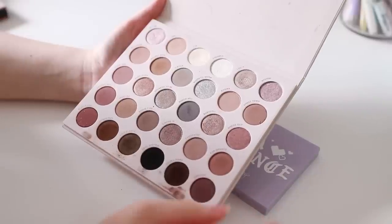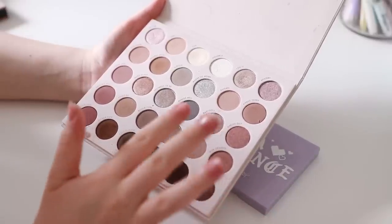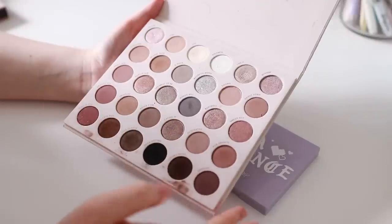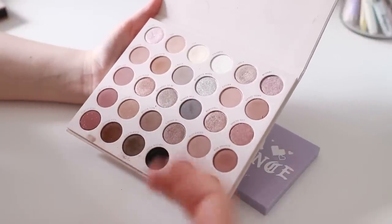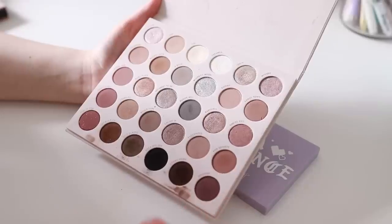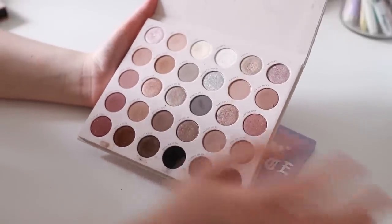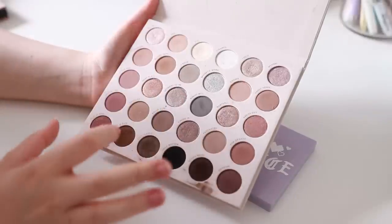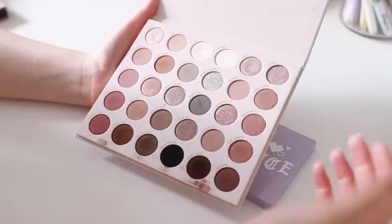Like some of those K-beauty palettes, like the Rom&nd palettes, their shimmers or glitter shades have this jelly, dewy effect, whereas I feel like your ColourPop shadows and their formulas are a lot more of your traditional metallics. This has all of the neutral shades, ranging from your pinky neutrals to your more gray-toned, smoky eye neutrals.